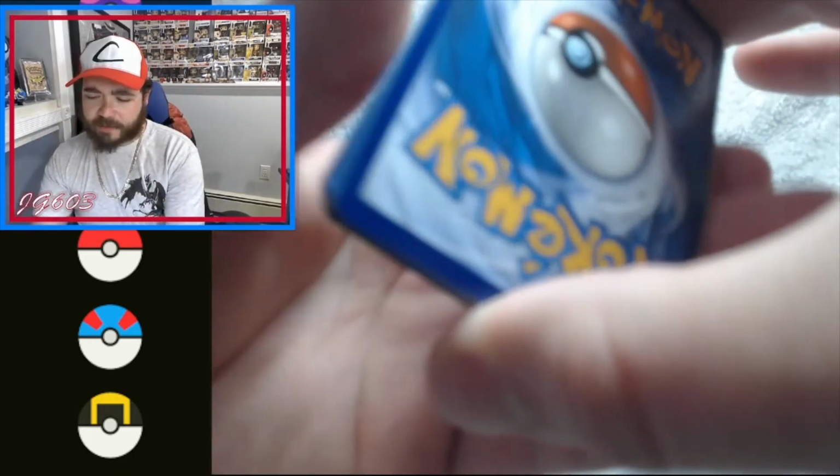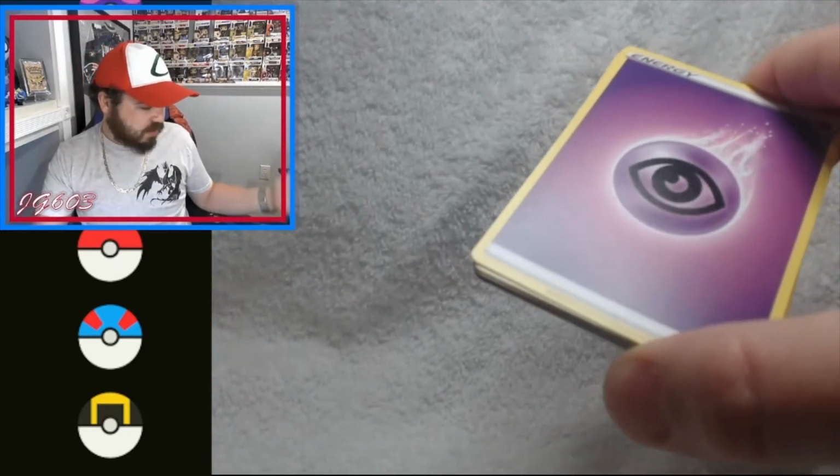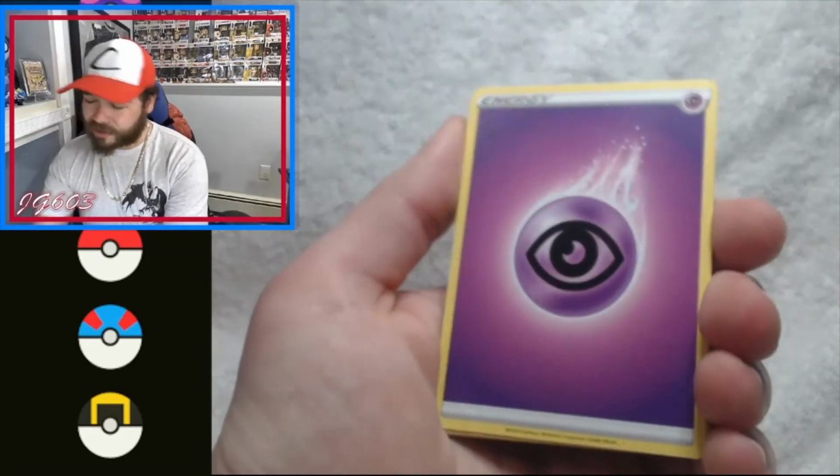And the final pack, magic. Can we get something spicy? If not, very satisfied with the opening today. I mean, three Shinies, a couple Vs, a Secret Rare Yveltal. It's a dub in your books.